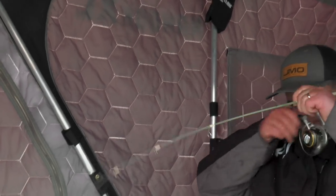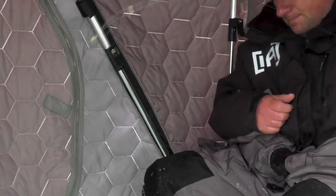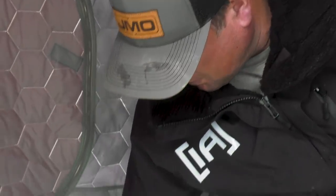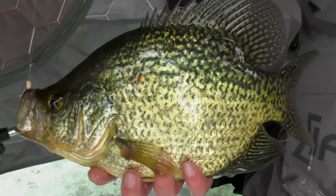Oh, there he is. Oh, caught in that transducer. Oh, come on up here. Oh, come on. Oh, come here, come here, come here. That is a crappie!